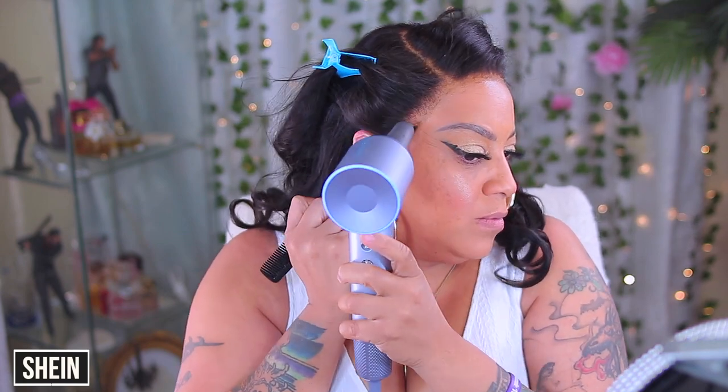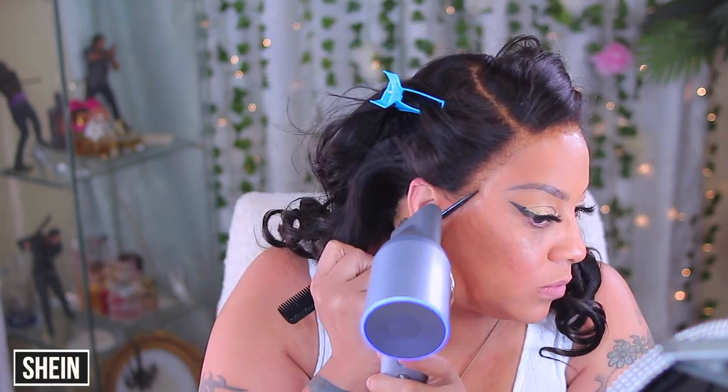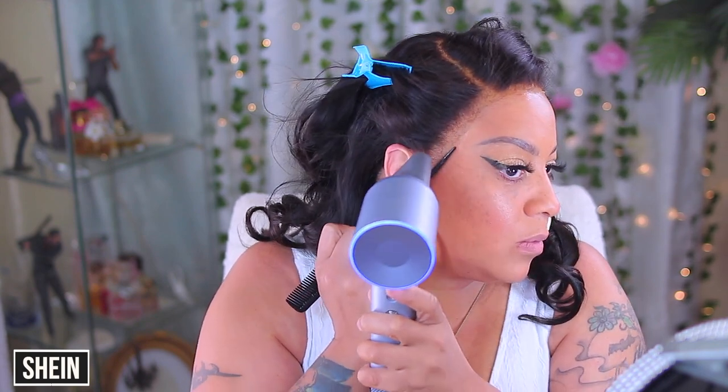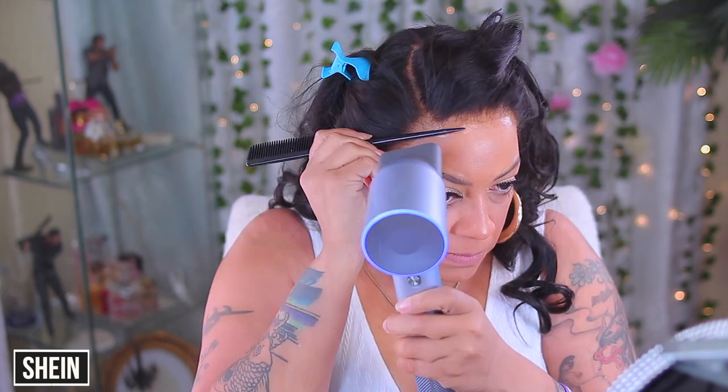I was very surprised. So Shein has everything. They got wigs. They got outfits. Girl, they got ponytails. I did buy a ponytail from Shein a minute ago, but now I don't have no hair, so I can't even put a ponytail.